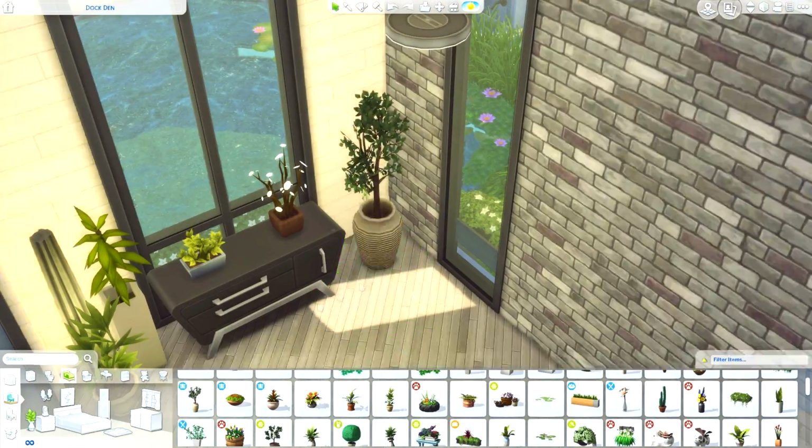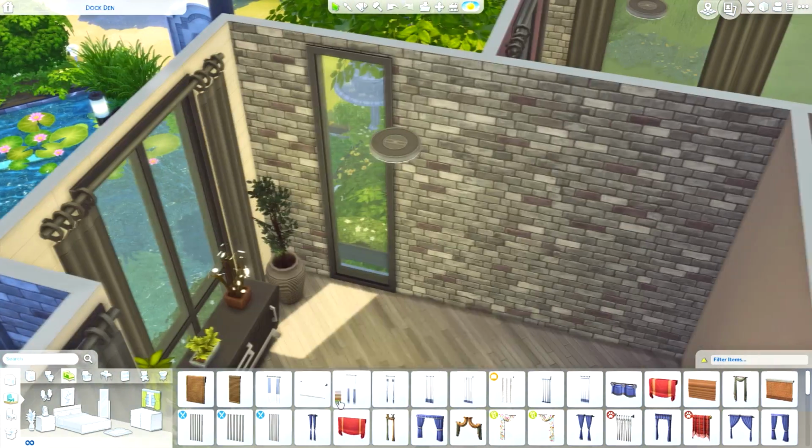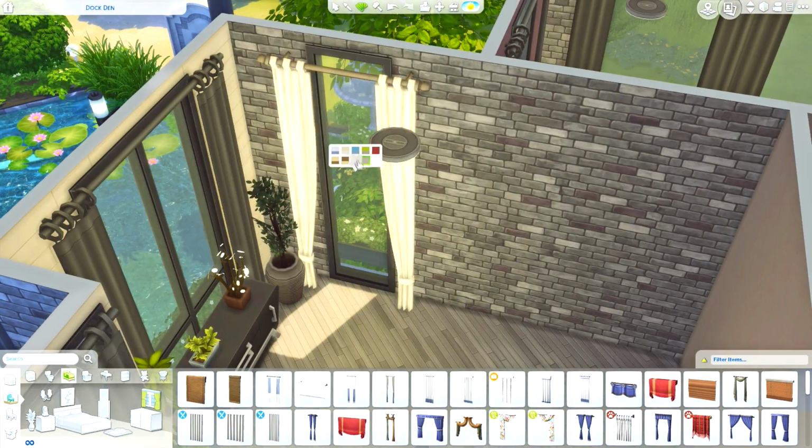And now we're just working on putting some decorations in, like the dresser, some plants, and also we'll go ahead and put a mirror in and a little seating area. And we're pretty much finished with this build.